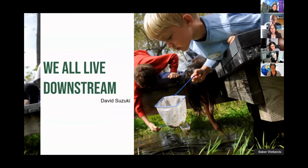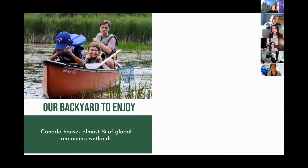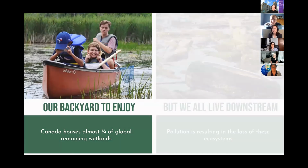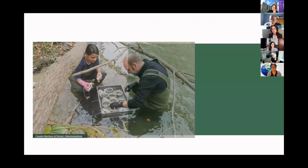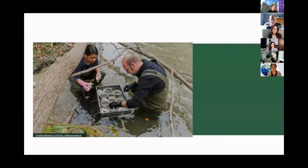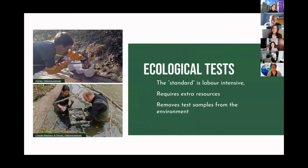So, Canada's wetlands are these biodiverse areas, essential in cycling natural resources and home to thousands of species. But they're also the same areas that many of us grew up watching frogs and searching for turtles. Canada houses almost one-fourth of global remaining wetlands in our own backyards, but pollution is resulting in the loss of these ecosystems. That's why biologists created the field of ecotoxicology, where ecological tests can measure for contamination.